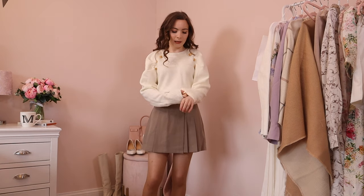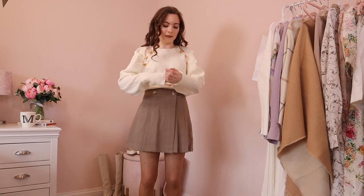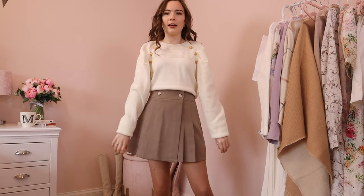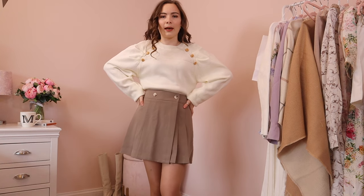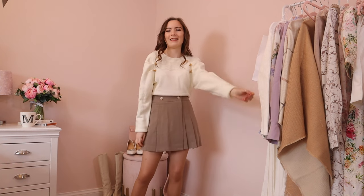I'm just going to see what it looks like with the sleeves tucked under, because that's what I do sometimes if the sleeves are too long. It just makes it look like it fits you that little bit better. So there it is with the sleeves tucked under, a little bit better. But again, they're quite dramatic sleeves that are a little bit too big.